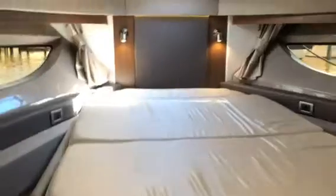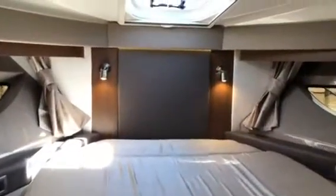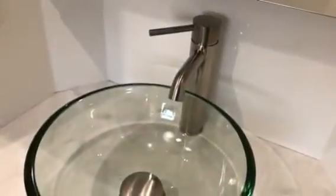Moving forward, we have our master stateroom with its in-suite head, again, separate shower stall. And entertainment center.